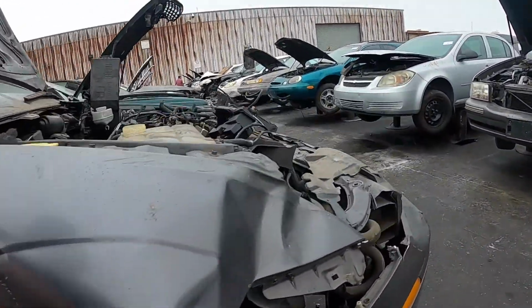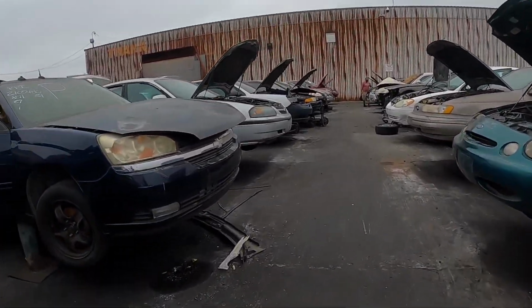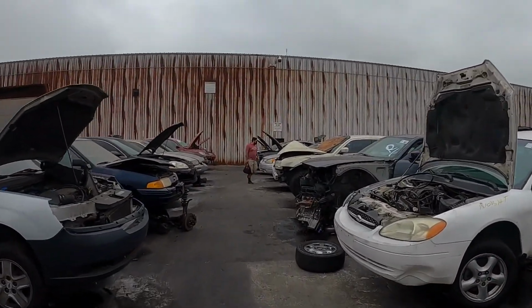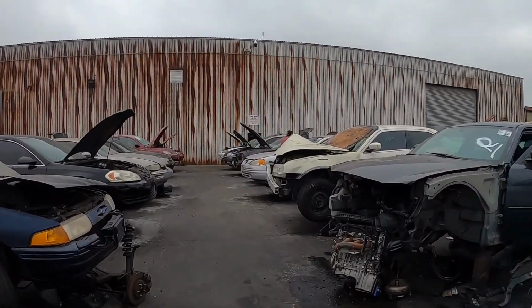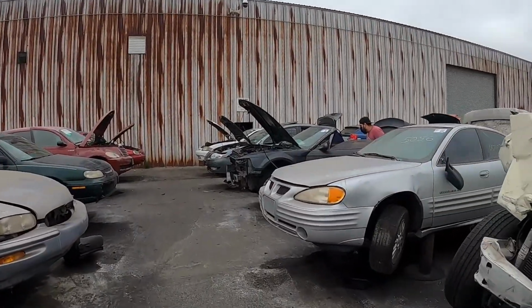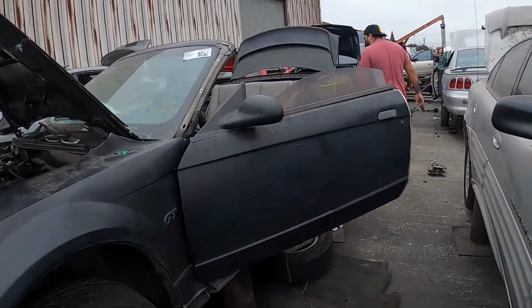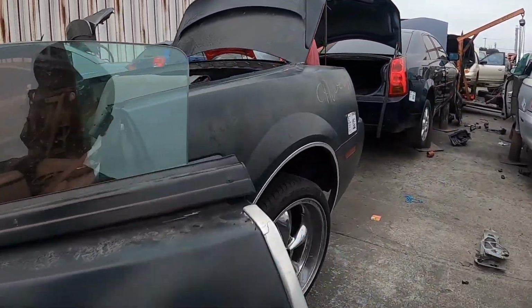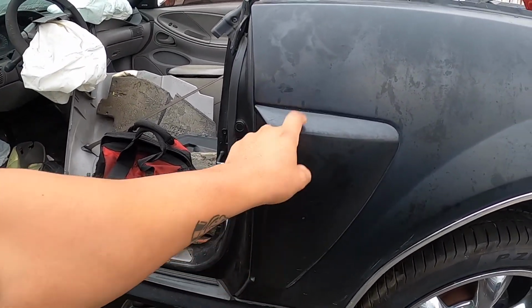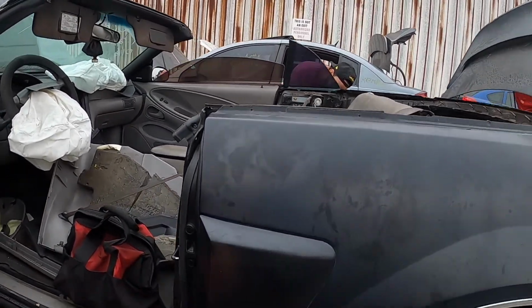Boombox said he saw a black one online. Oh, I think he found it. He found the black one online that had the little side scoops, like the '03, '04 GT side scoops, or they come in the Cobra too. They look way better when they have that than nothing. These are what we came for, literally just these two. Luckily it has that side as well.